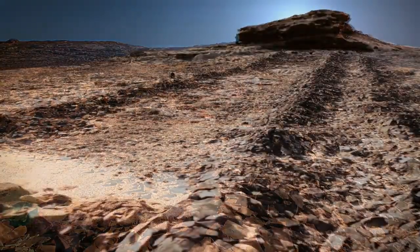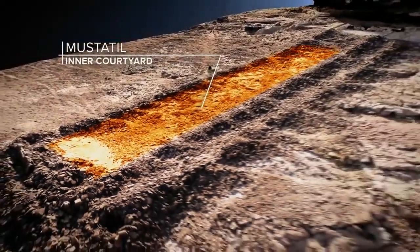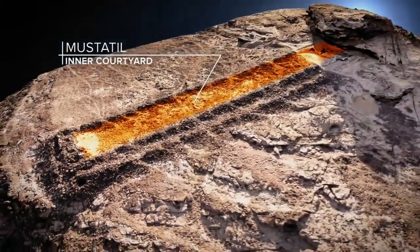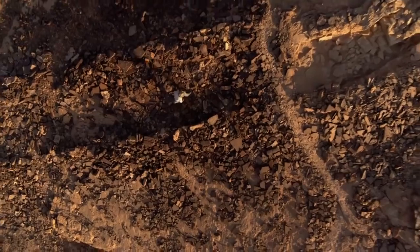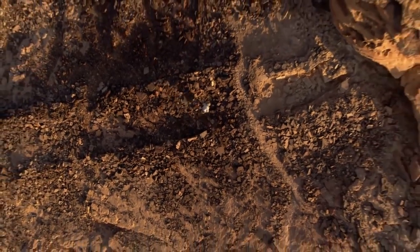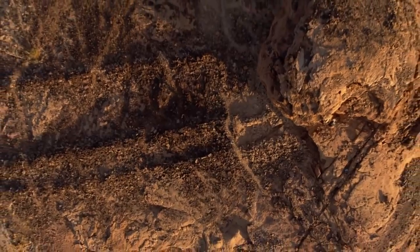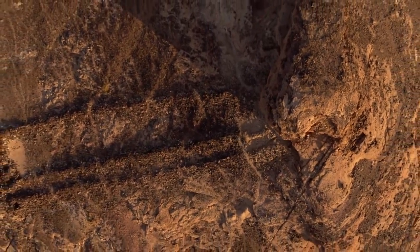The mustatil's outer walls seem to enclose a large inner courtyard. Perhaps a space for social gathering. When you work on these, you tend to try to understand how the social groups were composed, how many people were involved in the construction of a mustatil, how long did it take them to construct this. They could be anything. They could be burials, they could be temples.